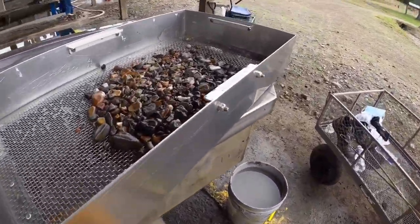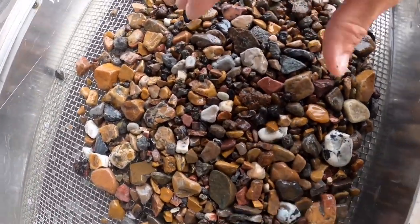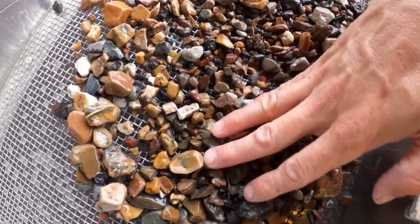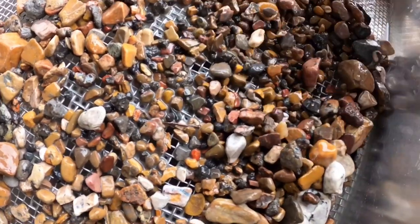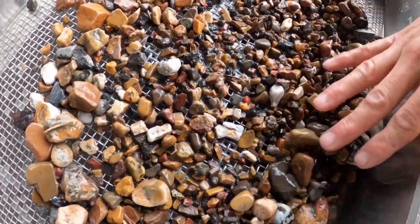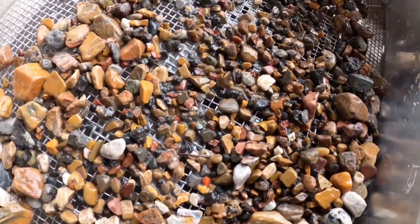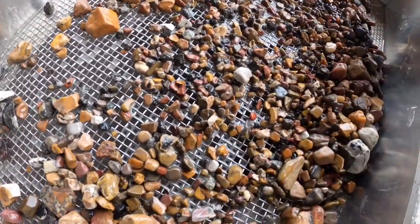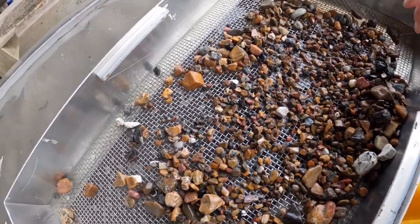All right, we got two buckets down. I'm gonna show you all the top screen. You'll see how this gravel is loaded with all types of red jasper. I mean, we got red jasper. We've been seeing agate, beautiful piece of agate come out of Dozer's bucket. So we're definitely in the good stuff. We're gonna check out some centers pretty soon.